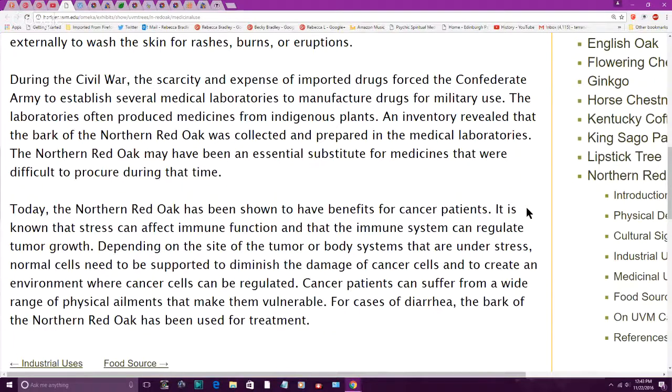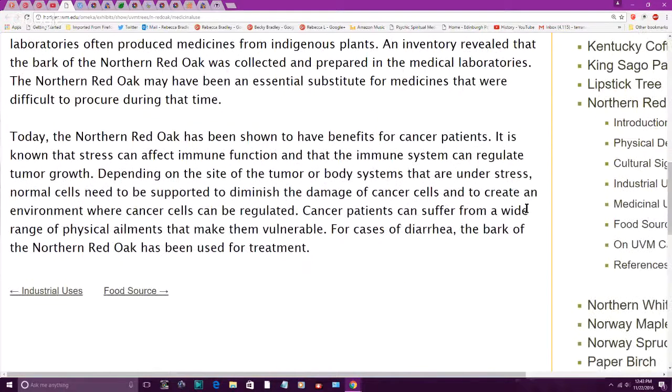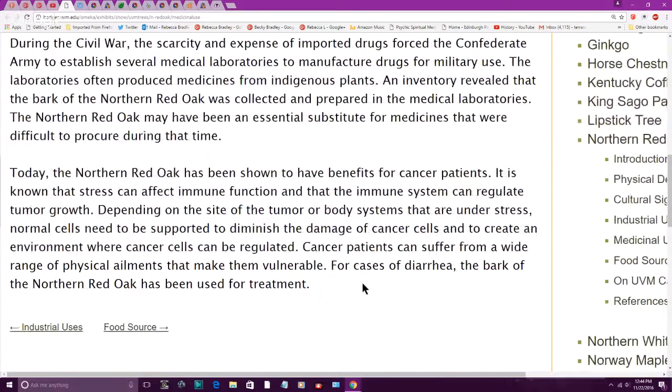It is known that stress can affect immune function and that the immune system can regulate tumor growth. Depending on the site of the tumor or body systems that are under stress, normal cells need to be supported to diminish the damage of cancer cells and to create an environment where cancer cells can be regulated. Cancer patients can suffer from a wide range of physical ailments that make them vulnerable. For cases of diarrhea, the bark of the northern red oak has been used for treatment. I guess it's talking about medicines that they put them on, which the chemo is, you know, bad, but anyway.